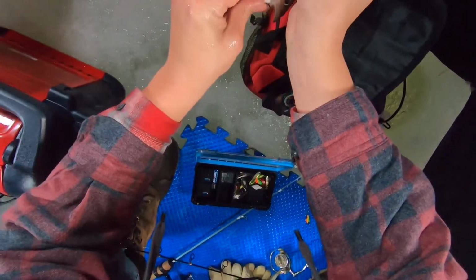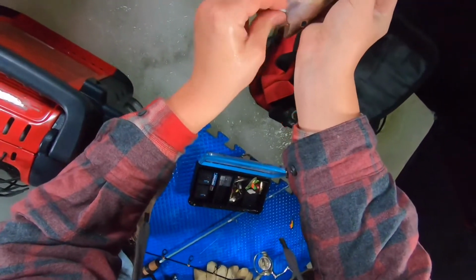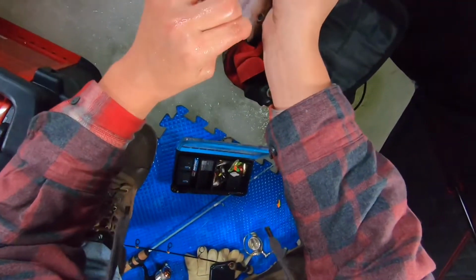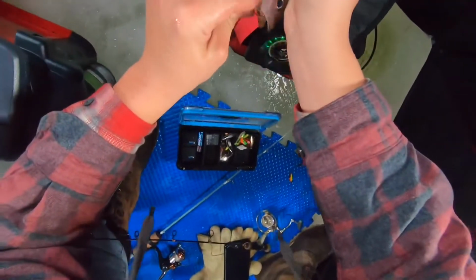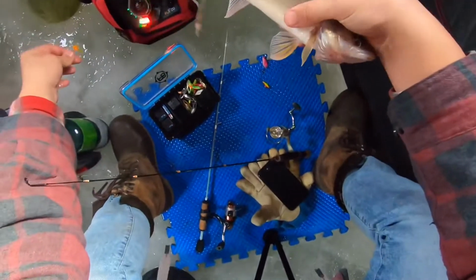That one took the dead stick. It's honestly a pretty good mix of what they're eating, dead stick or my jigging rod. Looks like the jigging rod's slightly preferred, but there's no huge difference. This one's a good size sauger, so we're gonna take this one home to eat.